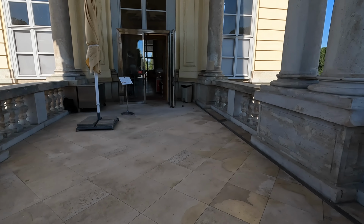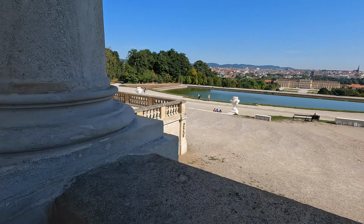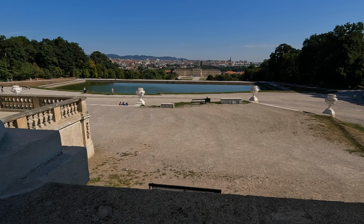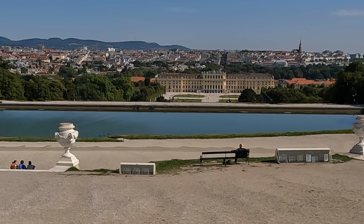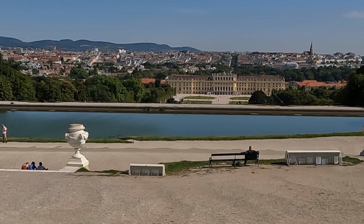And this is the highest point you can get at Schonbrunn Palace. That's where I was. I think that large building down there is actually the palace itself. And that's right along the road. When I got off the underground, that's the first thing I saw.